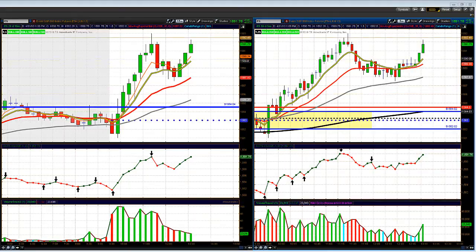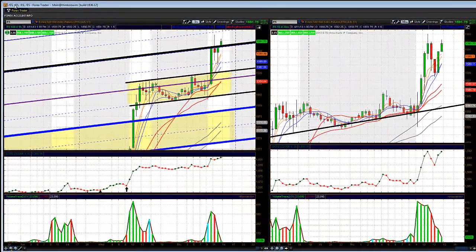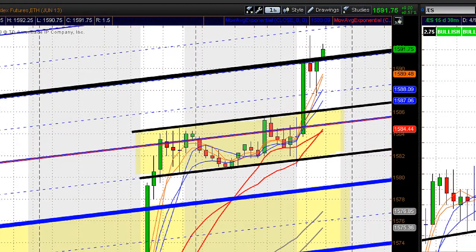I want to show you guys the big picture of how we were positioning our traders in the room this morning. The big picture was we were looking for the market to move to the top side. You can see here we had this nice little consolidation range on the 60-minute chart in my little channel system that I've been showing you guys for a couple weeks, a little bit more of this action that I follow, how I trade and how we position our traders in the room.